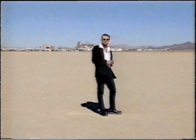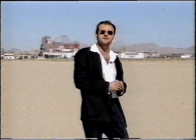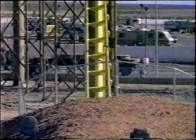This is the California-Nevada state border just outside of Las Vegas. Behind me, you can see Desperado, what's supposed to be the world's tallest, most frightening roller coaster. Am I scared? Yeah, right. See, absolutely nothing to be scared of.